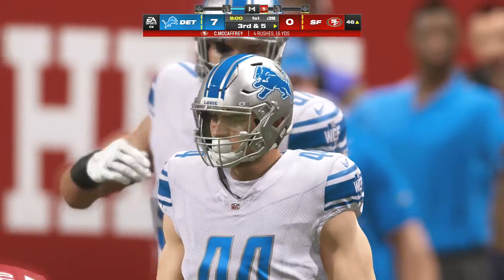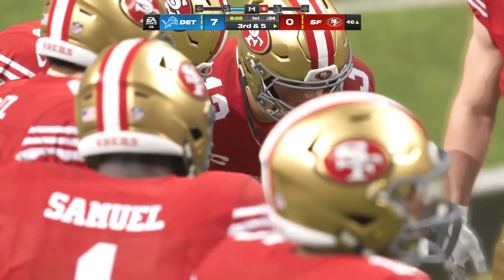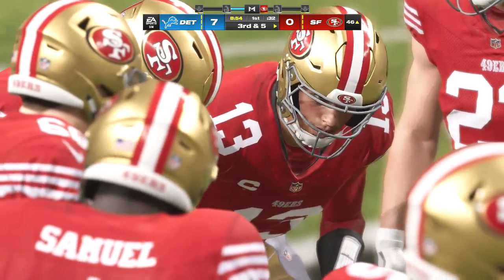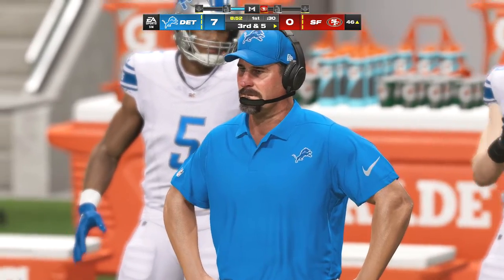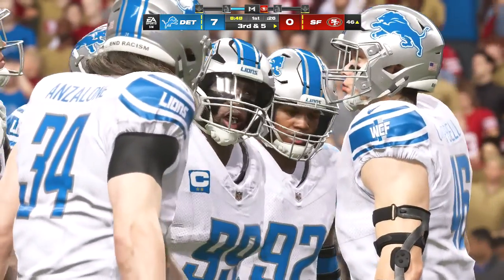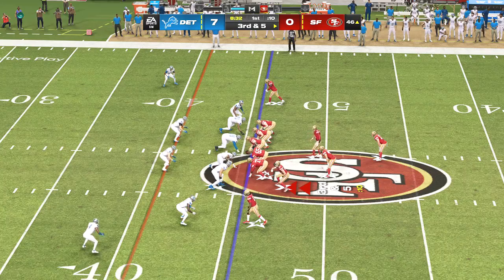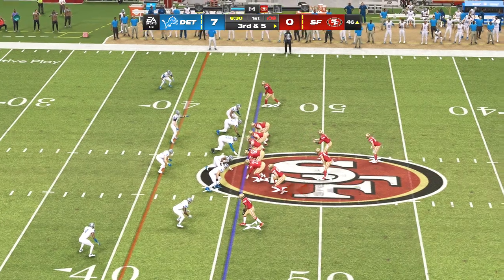And he's going to get it across the midfield stripe into Lion territory. 5 yards, now it's 3rd and 5. It's not a huge breakaway run, but if your starting running back finishes the game with averages of 5 or 6 yards per touch, you'll take that every single time. And on 3rd and 5, this will be the 8th play of the drive.